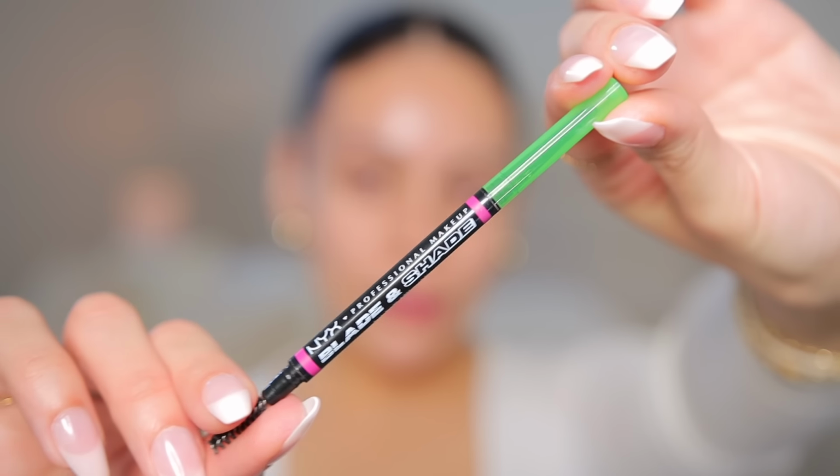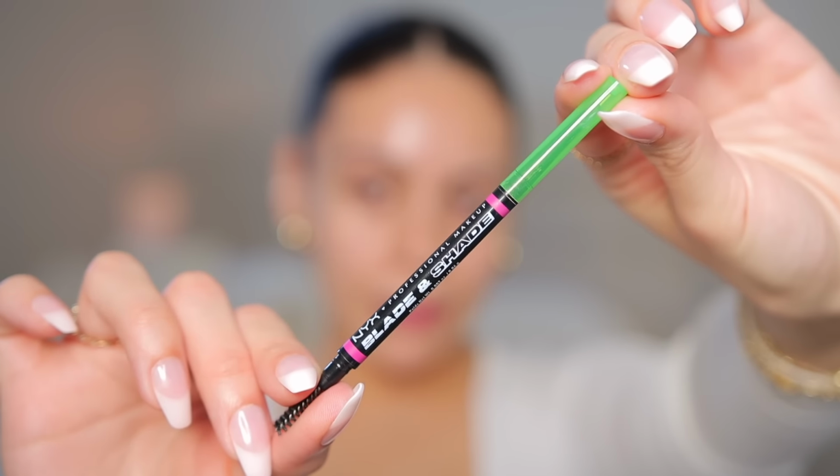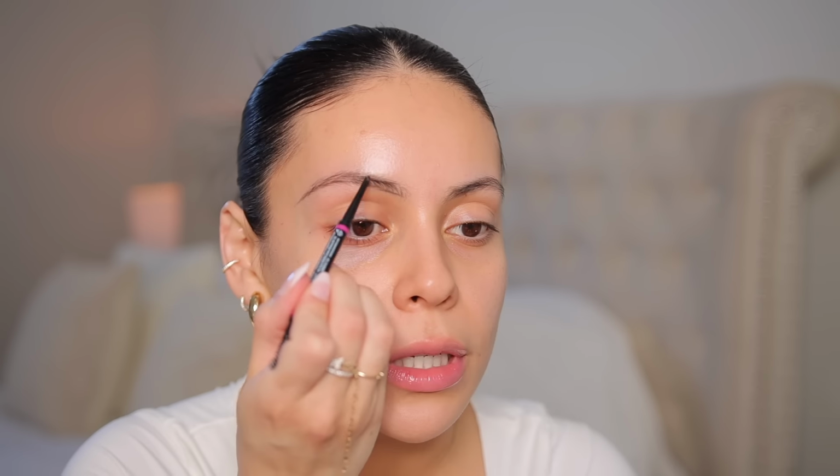Let's start off with the brows first. I'm going to use the Blade & Shade pencil from NYX in the shade Black. This has the tiniest, most precise tip. It's a little bit smaller than the micro brow pencil, so if you like that one, I think you would really love this one because I feel like you can be even more detailed with it.